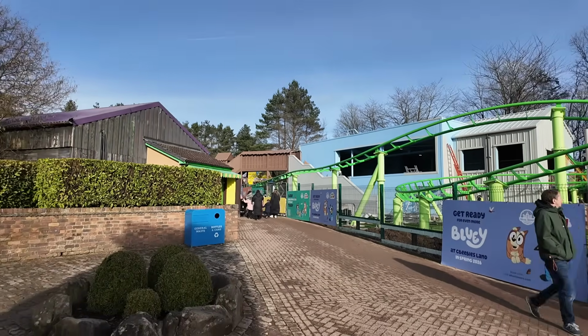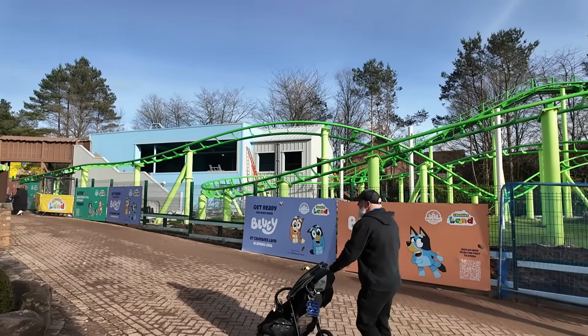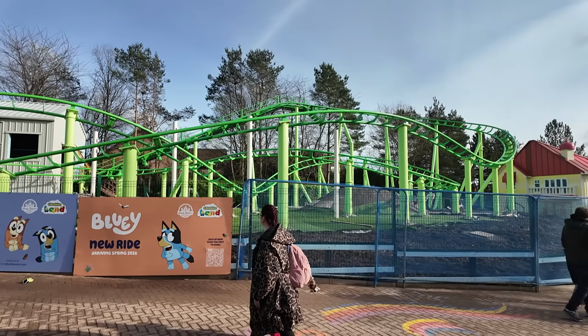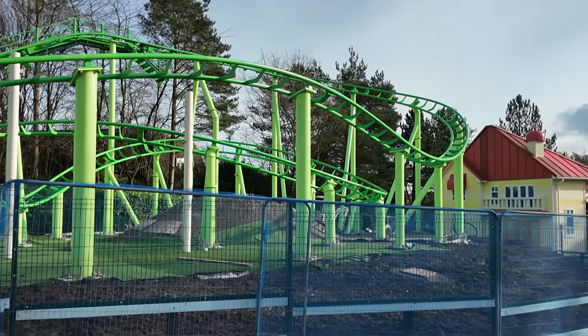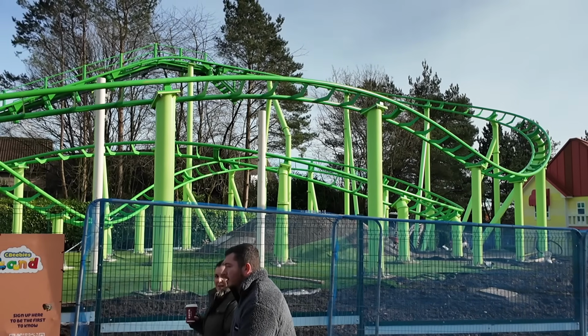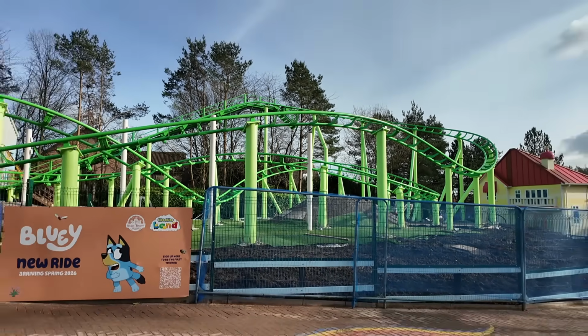And obviously the reason why it's green, there's been a lot of comments. That's probably been the most comments. Why is this coaster green when it's a Bluey coaster? The idea is that it's supposed to be like the hills and the grass, and that's the whole idea with this ride. And obviously you've got Bluey's house that we'll see in a moment off to the right hand side. But that's the whole idea with the theming for this. It's supposed to be like the rolling hills and the grass, and that's why we've got the look of it just here.